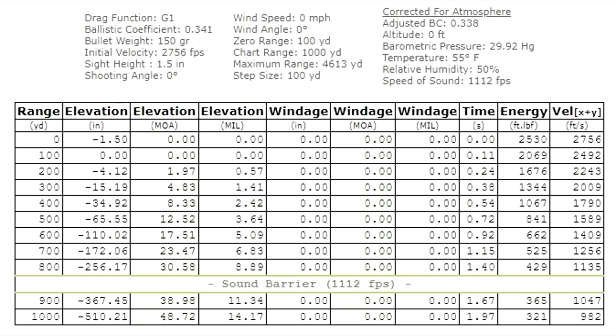All the way out to 1,000, these particular 7mm-08 rounds are dropping 510 inches, and you'd need to dial 14 mils for a 1,000-yard shot. Other point to make here quick is that these are going beneath the sound barrier between 800 and 900 yards. But there is the bullet drop chart on these lead-nose hunting rounds, the normal whitetail rounds.